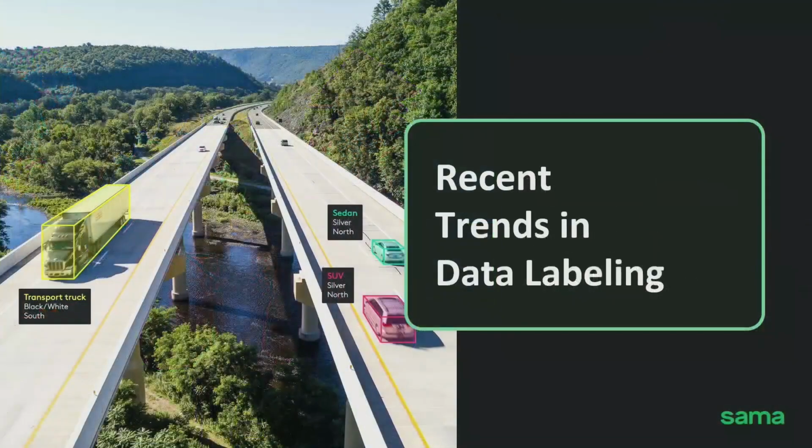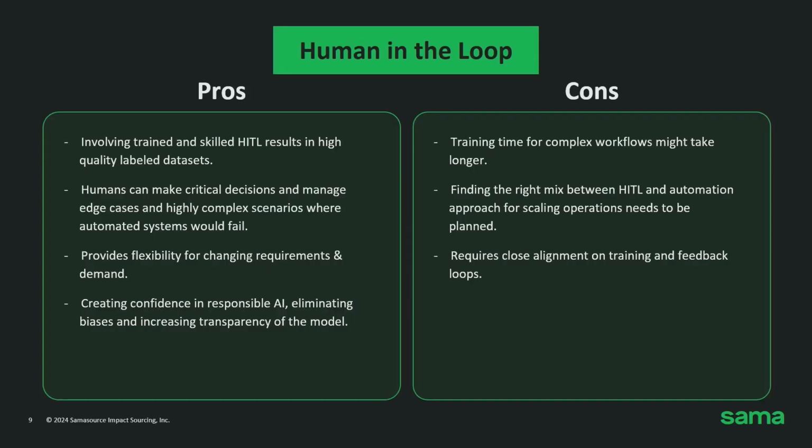So let's have a look at the current trends in data labeling that we're currently using, right? Let's start with the oldest one, human in the loop, right? Human in the loop can actually close the gap between fully automated system and actually producing high, meaningful data. What are the pros, right? Involving trained, skilled human in the loops results in higher quality.